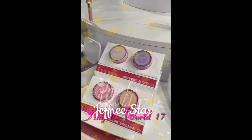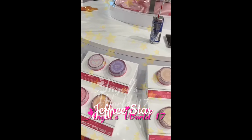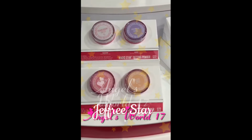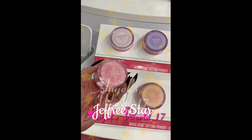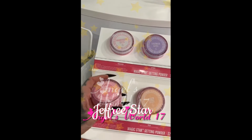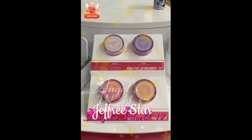Thank you. Let me show you all the shades right now. Okay, the Magic Star setting powders, everybody, are 30% off, even in store. Yes, they are, okay? So the Magic Star setting powders are pinned right here. We have our brand new iconic pink cashmere shade. It's an amazing formula. It's actually iconic. It's gonna really blur your face. It's going to control your oil and give you a beautiful matte doll-like finish.